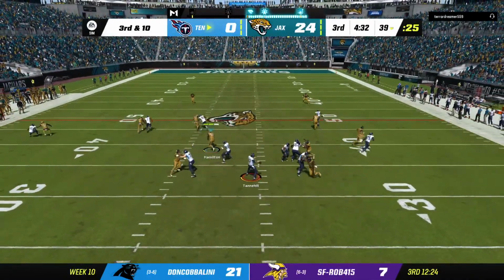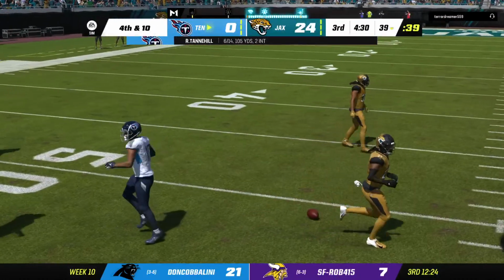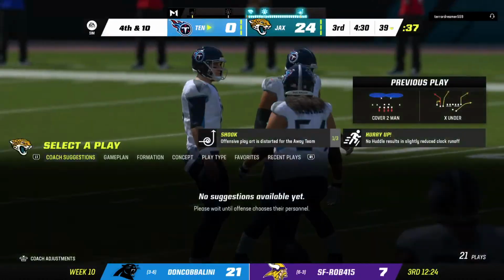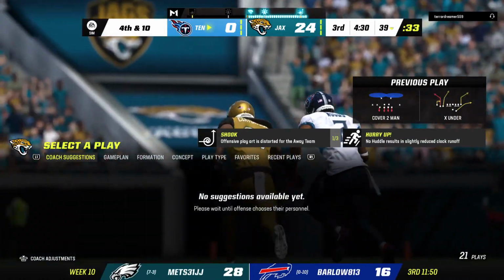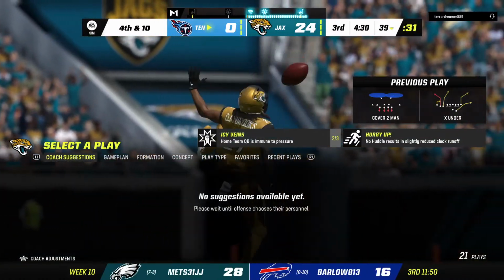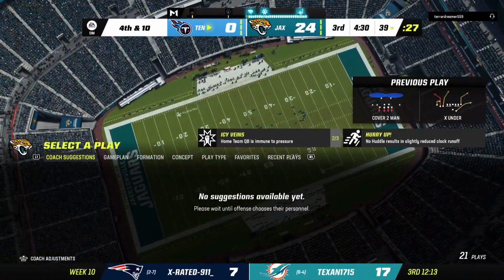Throwing on 3rd down, Tannehill. And that will be incomplete as well. Well, this is just a continuation of what we saw in the first half. So much for the fresh start to begin the 3rd quarter. Still off-target throws, no rhythm throwing the football, and obviously no touchdown scored in this game.